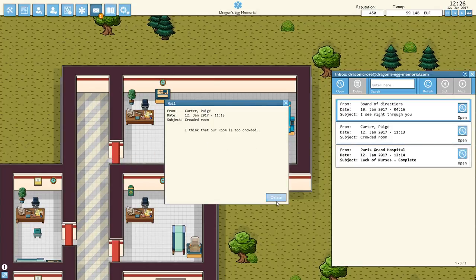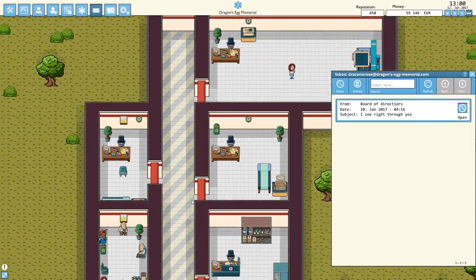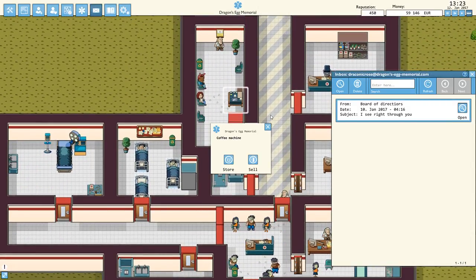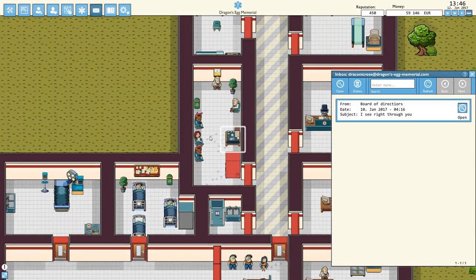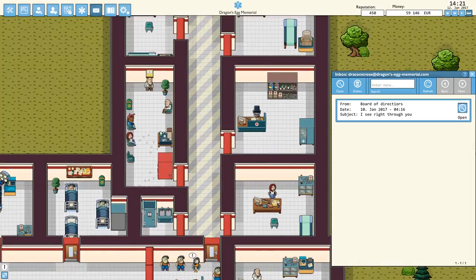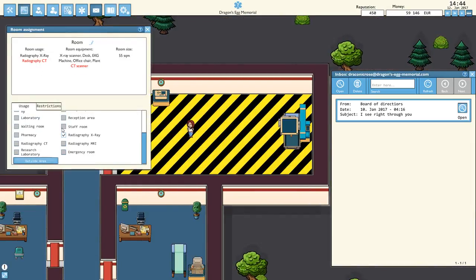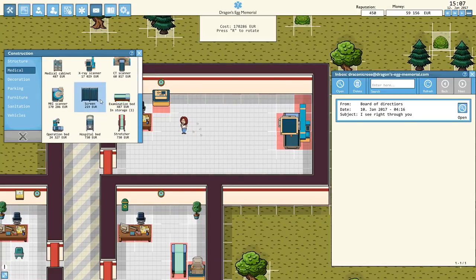I think that our room is too crowded. What room? Staff room? Maybe? I have no idea. Like, really, zero idea what that was about. It's one of the problems with this game. Really needs a lot of polish.